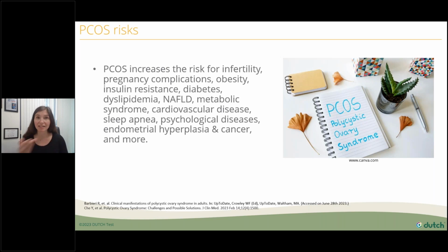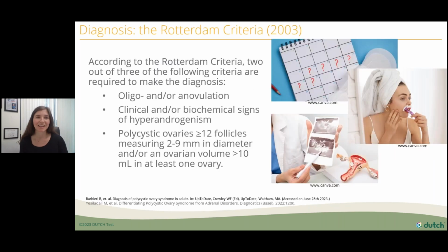So there's a long list here that we need to be aware of, monitoring our patients with PCOS. A lot of us are familiar with the Rotterdam criteria of 2003. According to this criteria, you need 2 out of the 3 to diagnose PCOS. Number 1, oligo and/or anovulation. So that's usually irregular cycles or no cycles.